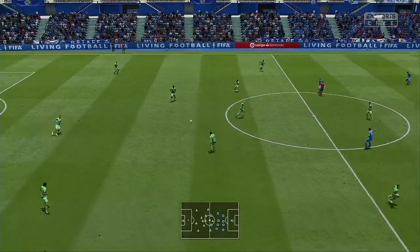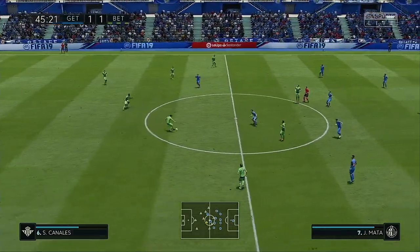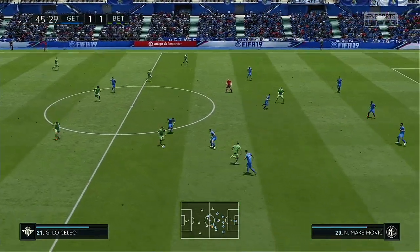Well, we're ready to go for the second half, and what a first half we've had. Well, it was attack, attack, attack, right through. Just wonder whether we're going to see a continuation of that. Hope so.